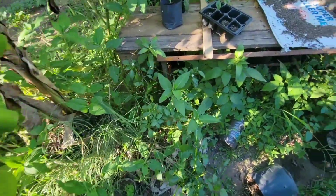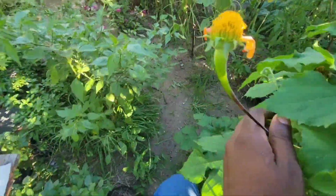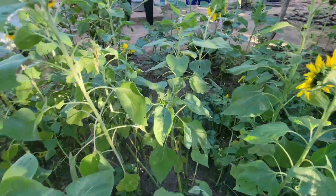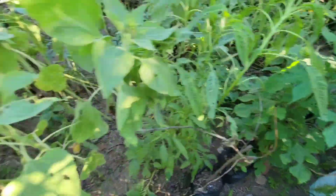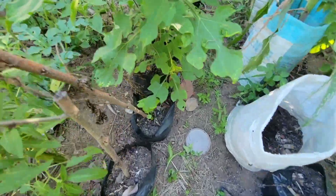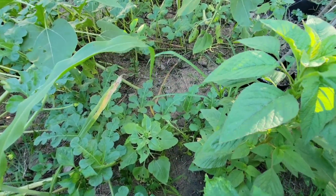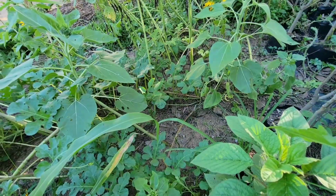There's a lot of work that needs to be done in this garden if I'm to ever take back the garden. This garden is full of sunflowers. It's sunflowers all over, and the next one as well. I planted these as some ground cover during the heat wave. I had some bell pepper plants down here. There is still one. Let me see if I can find another one. Oh, they all dried up. There is another one, but it's looking sorry. And another one over there.